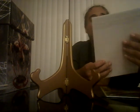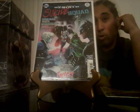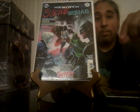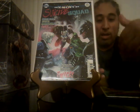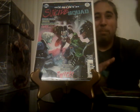But anyways, all right, you guys. After I left the bookstore, I went to Barnes and Noble, and I got Suicide Squad number 23, and this is the newsstand edition. Barnes and Noble is basically the only place you can get the newsstands. The percentage of getting newsstands now is slim for DC Comics, and to find them in near mint condition is even slimmer. I got two books, and they are perfect. I was surprised I was able to find them with nothing wrong with them, which was unbelievable.